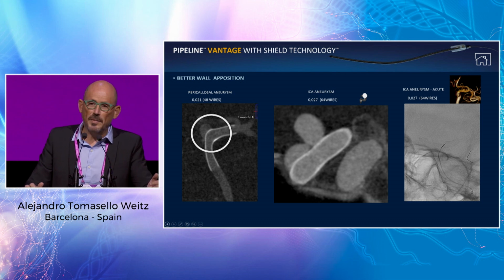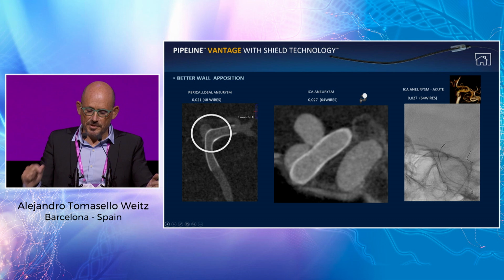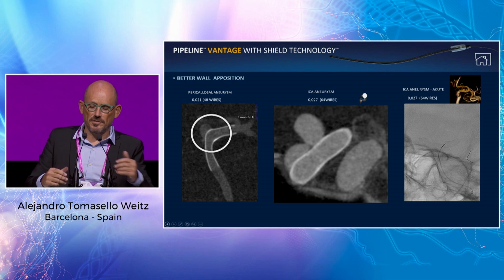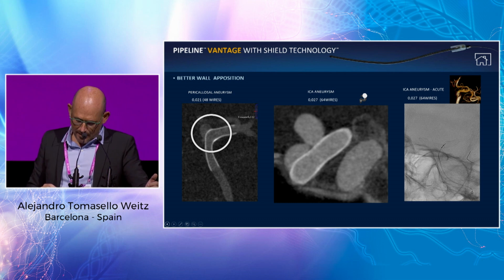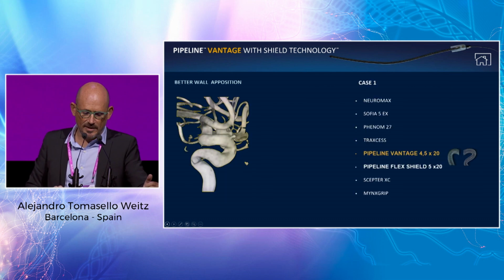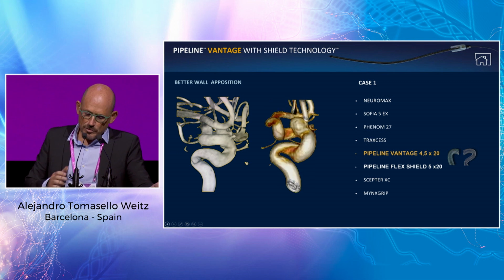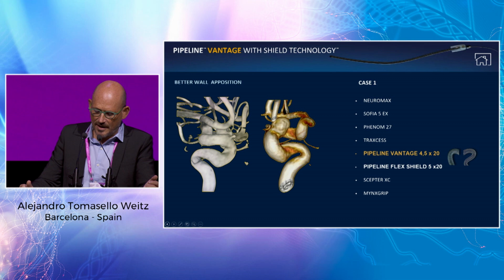Also, I think it's better if you compare with the Shield, and the technology provides a homogeneous radiopacity. I think it's good because it's easier to understand what happened with the stent when you see the wall apposition, or when you are trying to evaluate the position of the stent. I will show you with some cases. This was our first case.